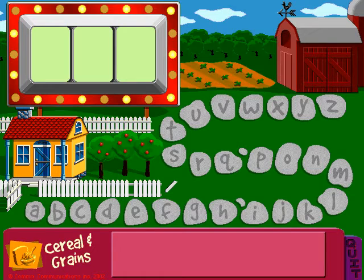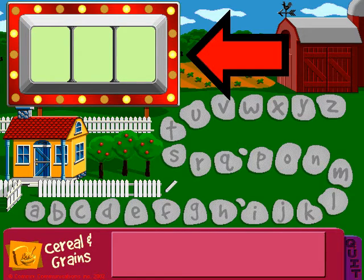Click your mouse to start the game. You need to pick cereals and grains that start with the right letter. Have fun!